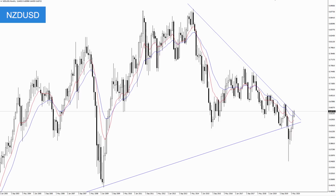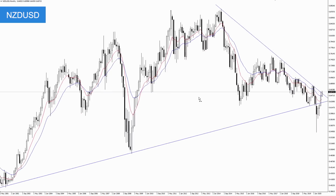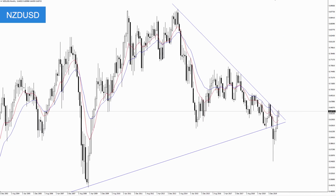So I know I've talked about the New Zealand dollar a lot recently, but for good reason. So we had this false break back here in March where the pair closed below this multi-year wedge pattern. So if I go back here, you can see where the bottom of this wedge started from the 2000 lows. It then connects with this 2008 financial crisis low. And you can also see how recently we did have a bounce right from that support level.